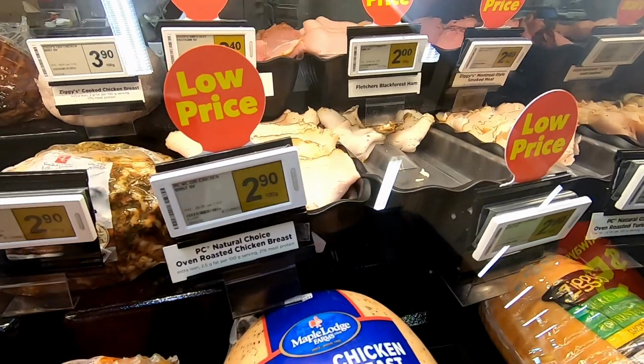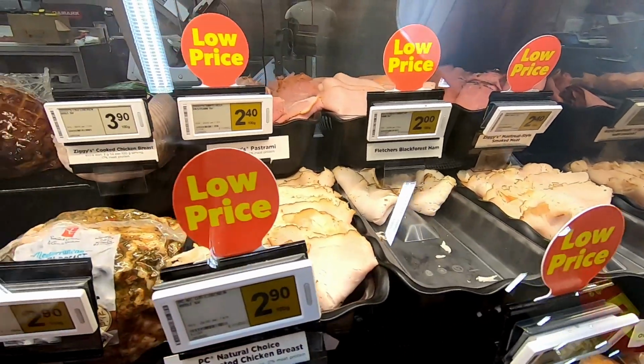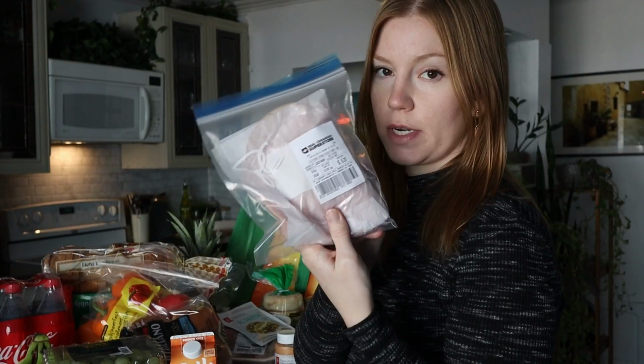I do find the prices of deli meat fluctuate quite a bit, but this package, which was about 310 grams, was $6.20. Next up is phones and internet. Again, this can vary widely depending on what type of service you go with, how fast you want it, how many gigs you need if you're on a family plan.